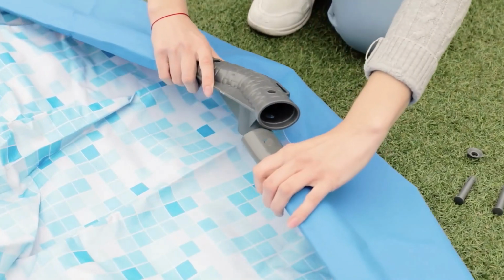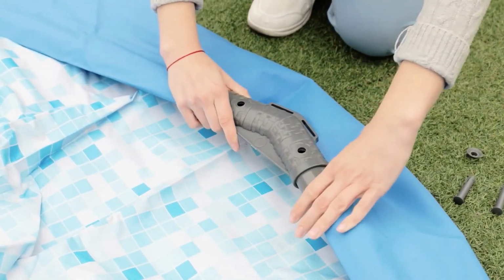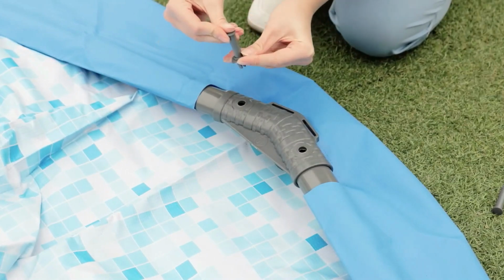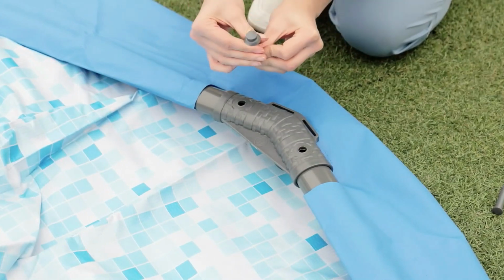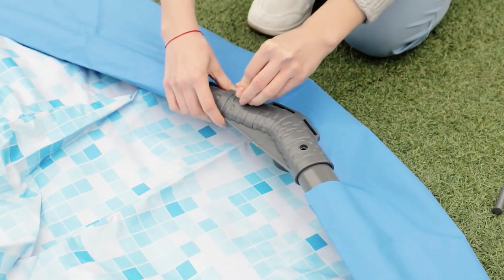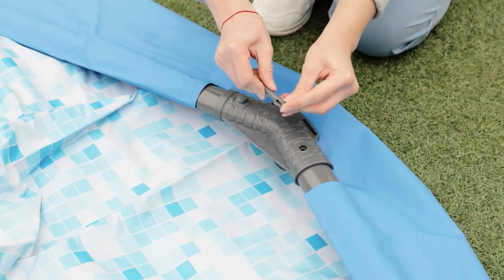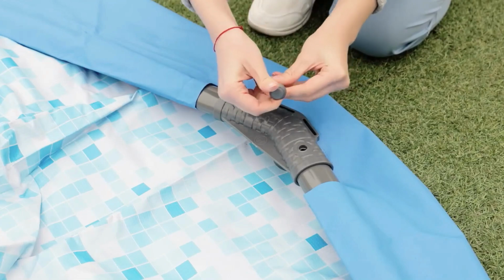With a spacious 18-foot diameter and 48-inch depth, the Bestway Steel Pro Max pool offers ample room for the entire family to swim, splash, and relax. Whether you're hosting a pool party or having a peaceful afternoon with loved ones, this pool is designed to bring joy and fun to every moment.